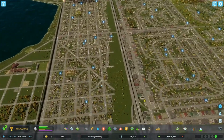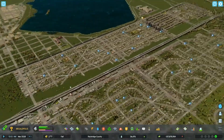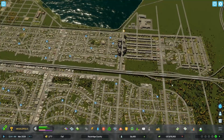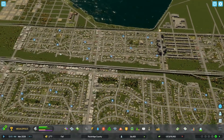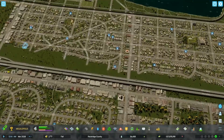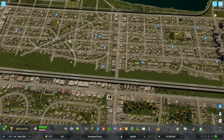But for now, to probably finish out the episode, like I mentioned at the beginning, let's go ahead and fill in the gaps along the highway here. So we're going to connect up a lot of these roads, probably redo a lot of these neighborhoods right next to the highway. As you can see, a lot of these are just really wonky.